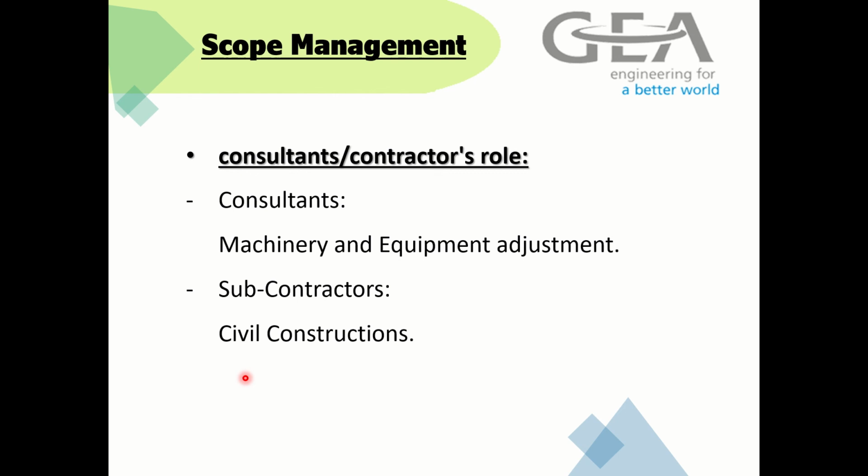Consultants and contracts. GE has its own consulting team, but sometimes we need external consultants and subcontracts. For subcontracts, they will need a civil construction team. And the consultants, we need their expertise in machinery and equipment adjustment. For example, a vibration in one of the separators, or hammering in pipes, or fluctuation in the DC voltage supply.